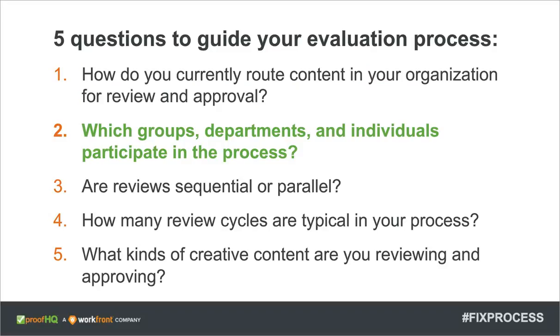So question two is, which groups, departments, and individuals participate in the process? Now this is important because gaining visibility into the number of people and departments who actively review your content lets you gain control of the process. So you might discover several people who have no need to review certain projects. And when you have unnecessary reviewers, that mires the process. If applicable, list any outside, offsite, or freelancers, like proof editors or copy editors, or maybe you do have some outside consultants who occasionally review your material, and then build a comprehensive list of everybody.